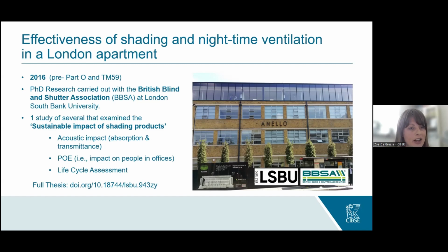Just a bit of background. My PhD research also covered other aspects. I suppose I went into it just trying to better understand shading products and why they're considered sustainable. So we also looked at other aspects in terms of acoustics, how they impact people in offices, and their life cycle assessment to have some assurance that they are actually considered a sustainable product.